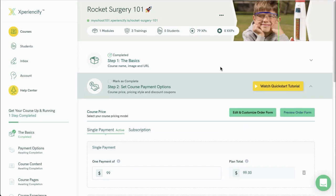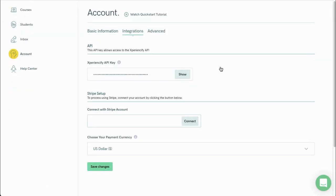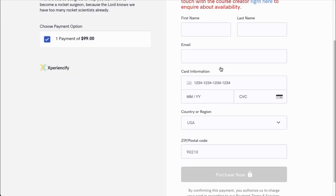If you wanted to connect up a Stripe account or a PayPal account right here, that's super easy to do. Once that's done, your order form will be live and you'll be able to accept payments, and students will be able to get straight into your course. So I hope you can see how quick and easy you can actually get your first course up and running, ready to go, generating sales and starting to deliver content to your students in a way that you can just keep adding content to the course as you go.